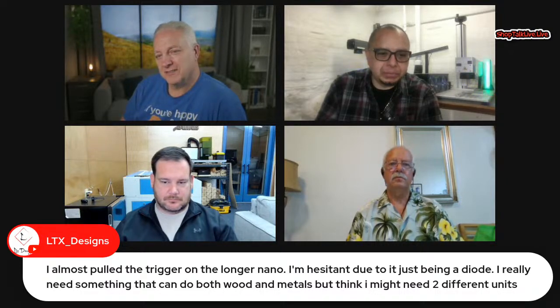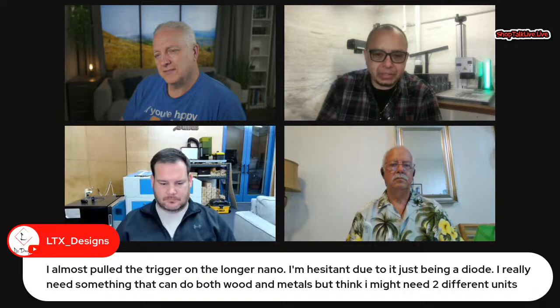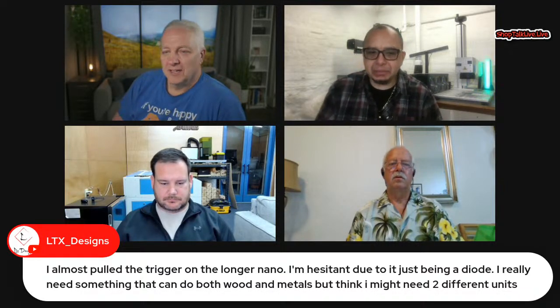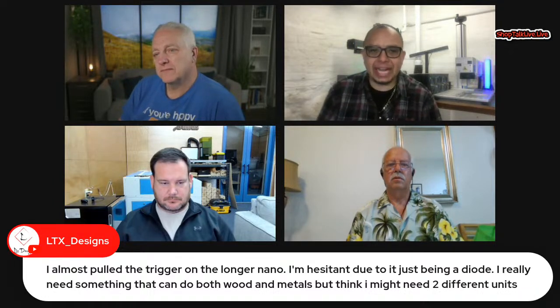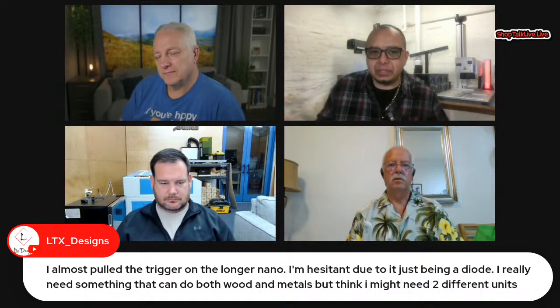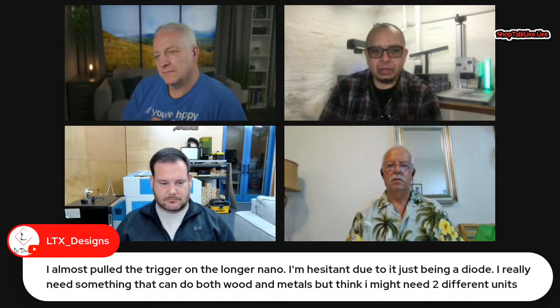LTX Design said, I almost pulled the trigger on the longer nano, but I'm hesitant due to just being a diode. I really need something that can do wood and metals, but I think I might need two different units. So metals, I say with the longer nano, you're not laser engraving, you're etching, right? So anything that's ionized, any kind of bottle opener, any kind of dog tag. You go on Amazon and type ionized metal, and just about anything you could think of comes like that, in every color under the sun. You're just taking that coating off. You don't need a 60 watt to take a coating off.